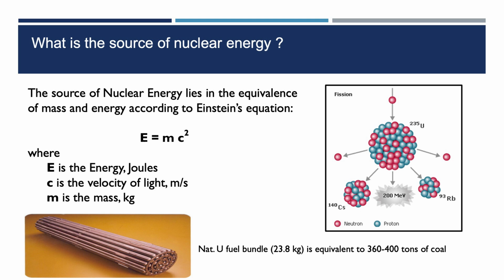We have an incident neutron on a heavy atom which splits. We have daughter products, and because of the mass difference between the products and the initial atom, the difference in energy is released as thermal energy.